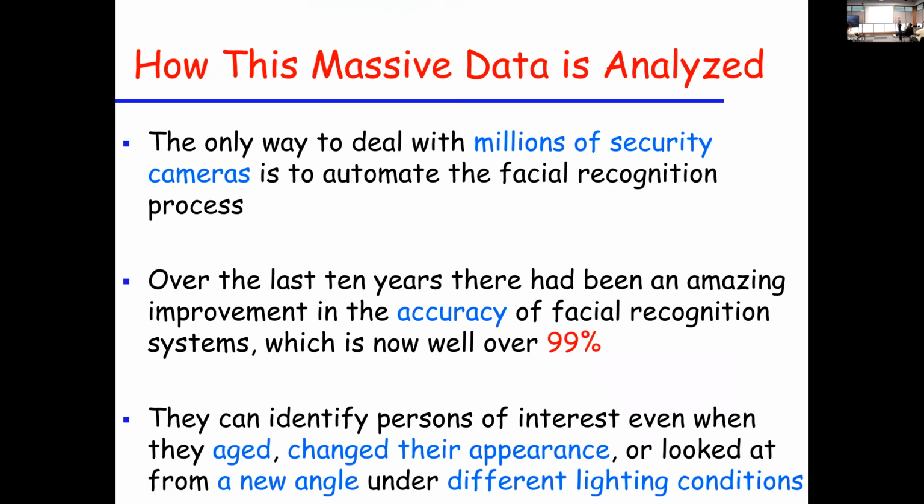Okay, so how is this massive data, with all the security cameras around the world, being analyzed? Because there are so many pictures taken by so many cameras, and you want the accuracy of the facial recognition system to be over 99%, you must use some kind of automated system. A human person cannot look at all the images taken by security cameras. And the surprising thing is that today's systems can recognize faces with more than 99% accuracy, even when they are 5 years older than the picture. So aging is not going to be a problem.